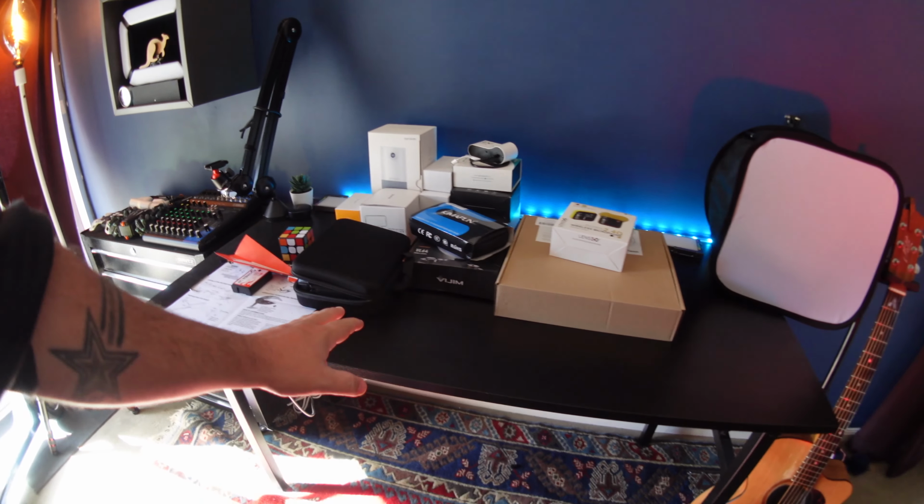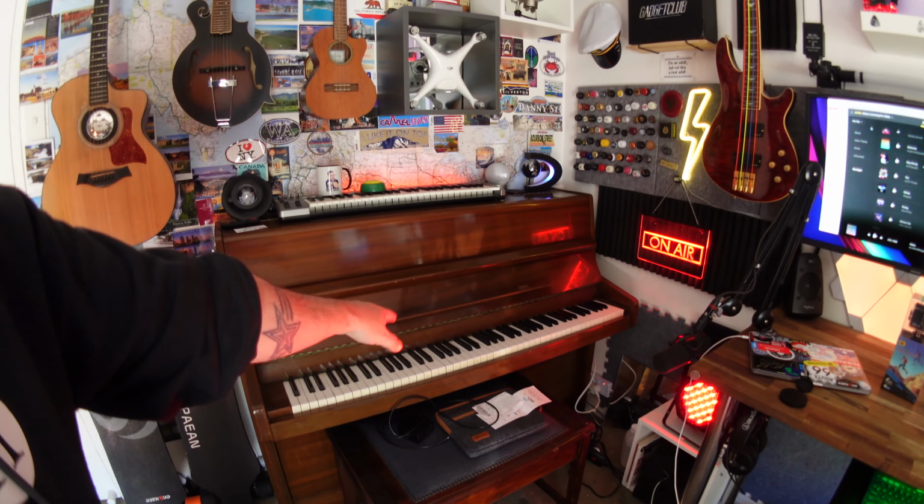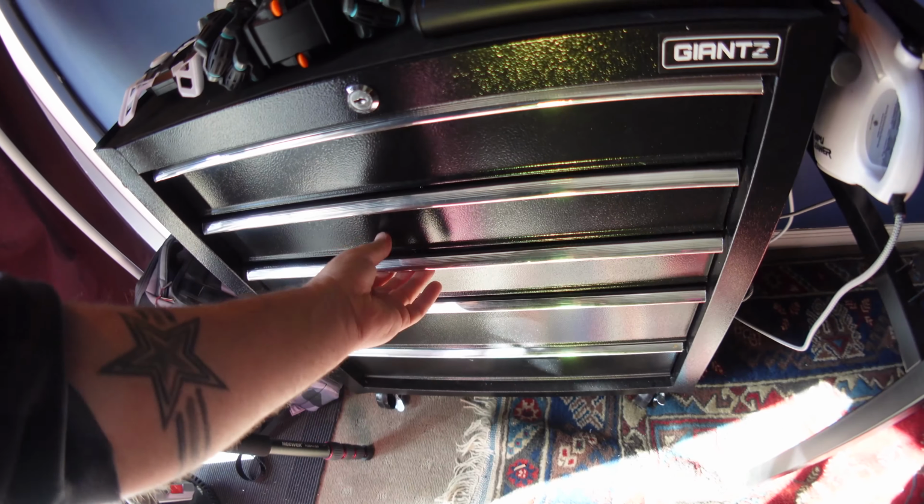This is where I do a lot of my unboxing right here with softbox and a piano. Just when I'm bored, I come over and just kind of jam on it. And some lights up there, GoPros. Got a bunch of gear as well in my toolbox.